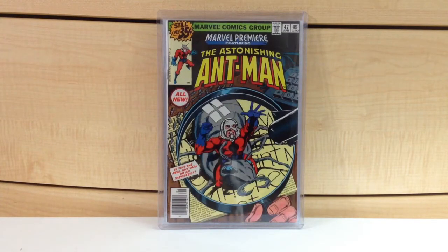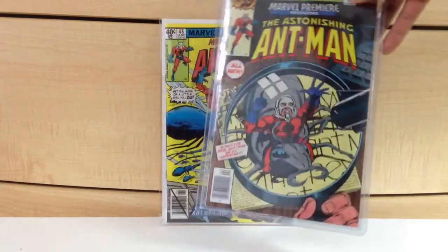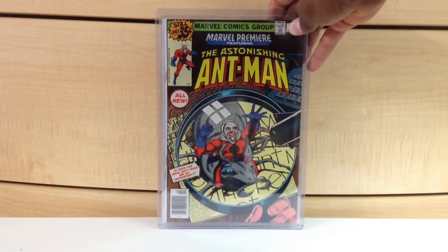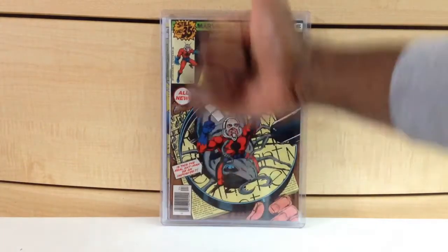Super thrilled. Both of these were the 50% off sale. So it was marked at 10. Can you believe that? And I got it for 5. This was marked at 12, so I got it for 6. So, hell yeah.